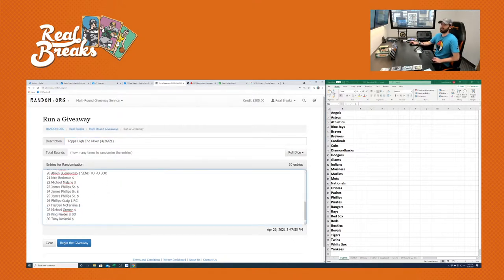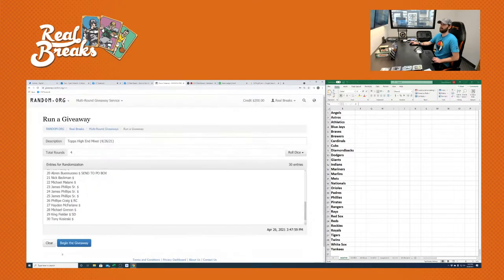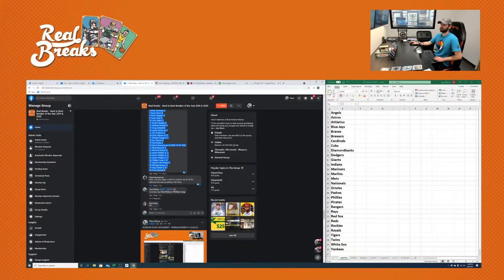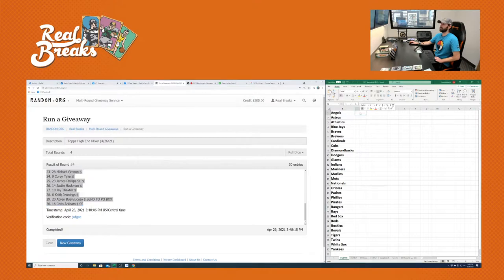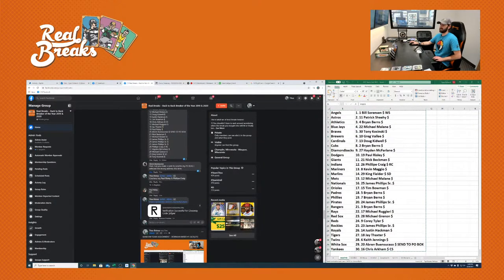Thirty entries, Bill on top, Tony on the bottom. Dice roll's gotta be 4 or higher minimum. Perfect. When we're in a time crunch, we love those fours. Bill on top, Chris on the bottom. Alright, there you go. There's your team assignments for the Topps High End Mixer.